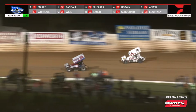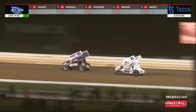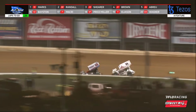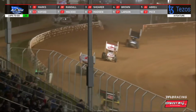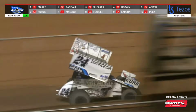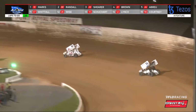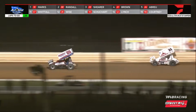Brian Brown trying to get into the top 3. He's all over Brent Shearer down the backstretch. He's got to lift because Shearer gets the door closed off of turn number 2. Oh, Brown goes down to the inside, slips up the racetrack, and Rico Abreu enters the fray now. Here comes Rico for 4th. Rico trying to get a little closer to Brian Brown. Brian Brown looking to go on the outside of Shearer and break into the podium.